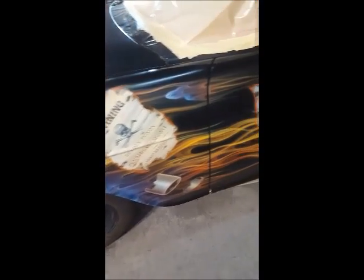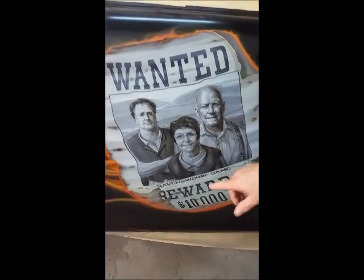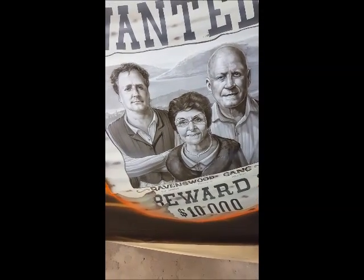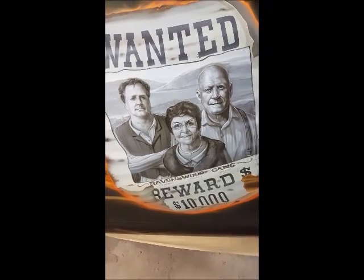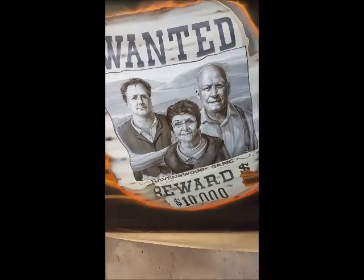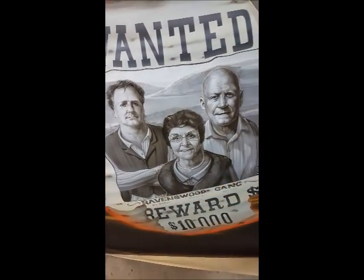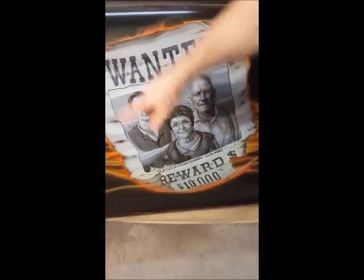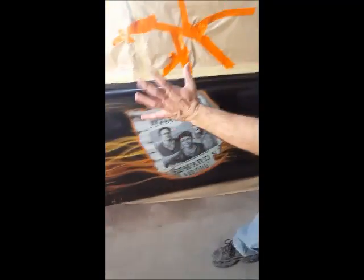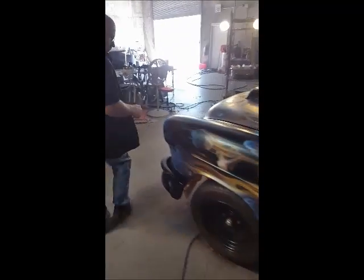Now we have the wanted posters. These are portraits of the actual family from the Ravenswood body shop in Florida. These are friends of the owners, and so they are portraits of each of the actual people. These are lifelike portraits, again done with airbrush and hand brush work, with the feel of the whole wanted poster having been burned, singed on the edges. It gives you that whole concept of what would have happened if this car ran through and it was just flying down the side of the vehicle. I'm going to take you around to the other side and finish up.